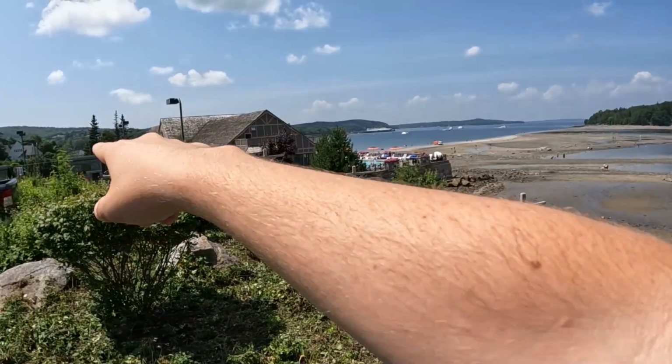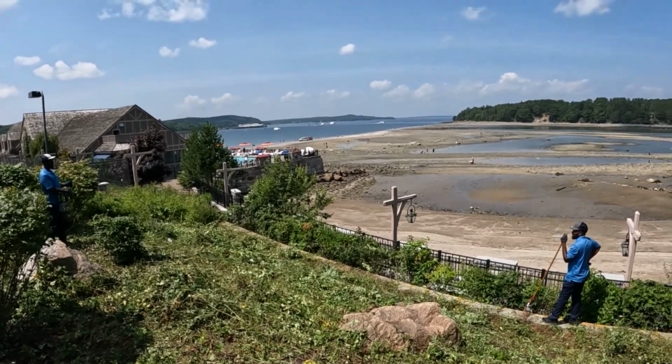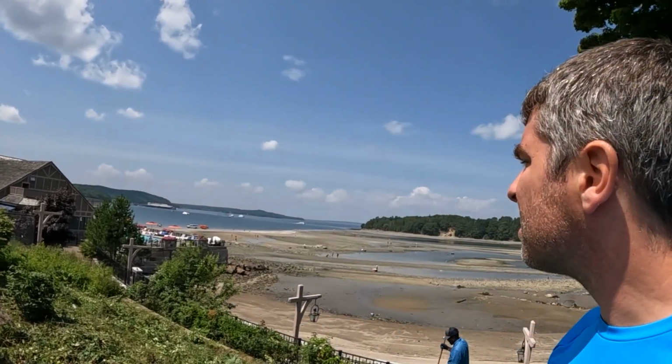So I bet you if we walked this way, we could get down there. So maybe we'll look into that. Otherwise, me and Rebecca will do that on a separate trip because we're planning on coming back here. Let's see.